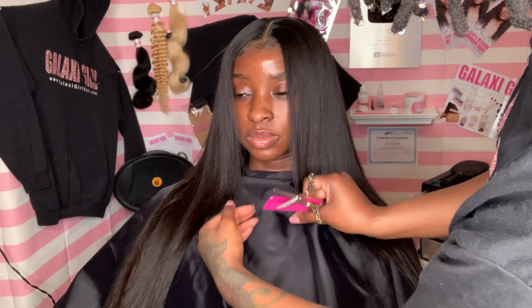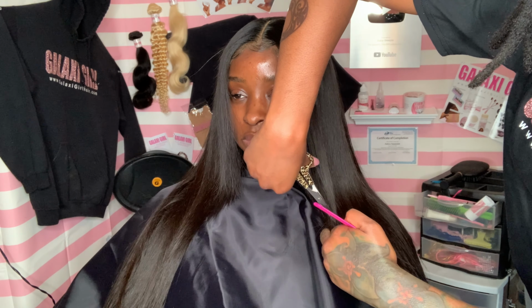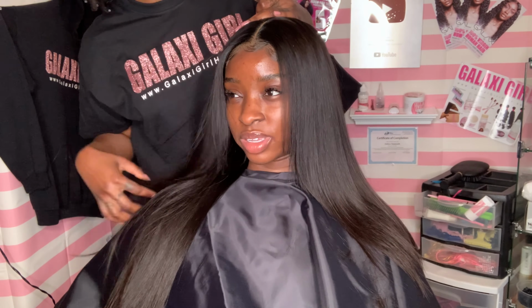All right, so back to this install. So right now I'm cutting layers, and I always make sure I pull two pieces in the front together so I can make sure the layers start evenly. And I'm gonna go ahead and take my flat iron and start to do the little bevel at the tips.